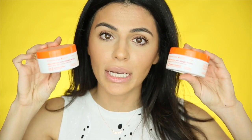Finally, the third option is a pad option. This is the Dr. Dennis Gross Alpha Beta Peel. This is something I discovered a couple years ago at least, and they have an extra strength formula, which of course is the one that I use.